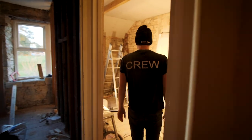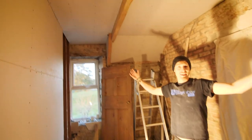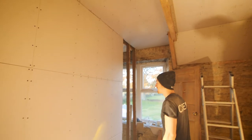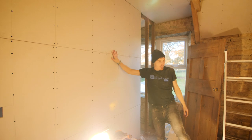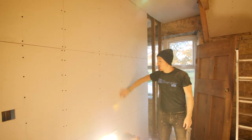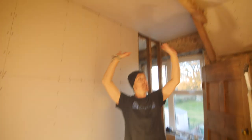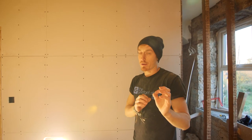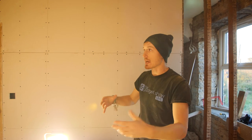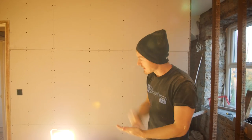Are you ready? This is looking like a room. This is the spare bedroom slash games room. We've also put some plasterboard on this wall, and we've also plasterboarded the ceiling. Sometimes you just want to crack on with it and not really pick up the camera because it's a slow process. And sometimes you just want to get on with it. And that's exactly what we've done.